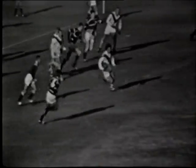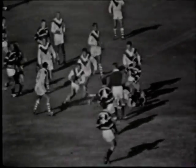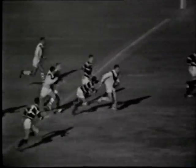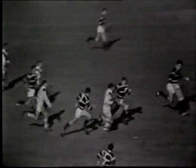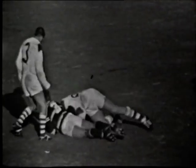Boatswain, a good break. The lock forward, almost up to the halfway. Through again, looking for support. Knockback ruled. Good run. The ball away again. Beat up to the 25. And has lost the ball.